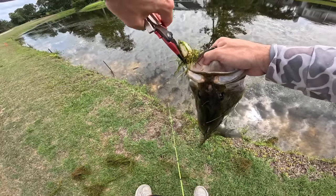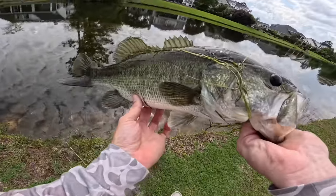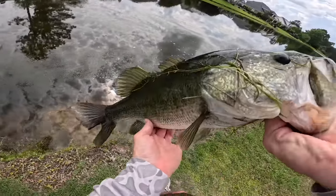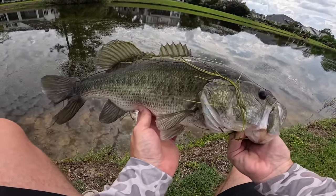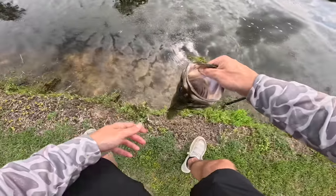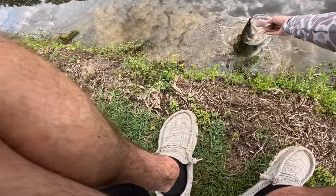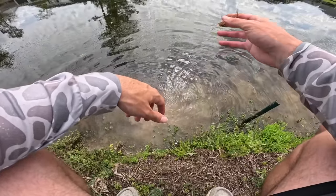Hopefully that's a good sign for this pond. Dude, let's freaking go, guys. Good 3-pounder, man. Oh my gosh, just beautiful. And she did not hesitate and just destroyed that walking bait right there. She loved the Sexy Dog. Thank you, baby. She's gonna have to travel through the grass.